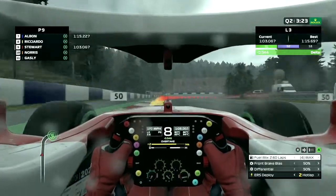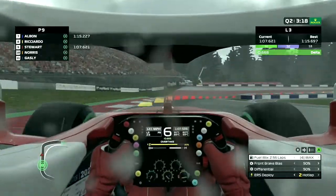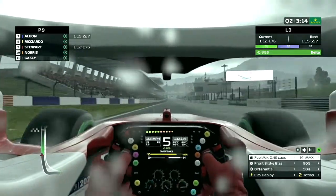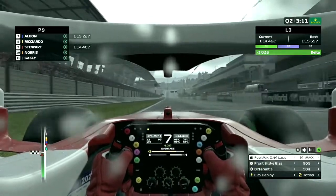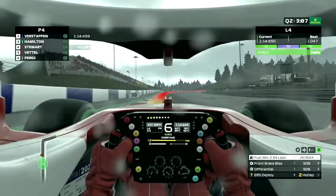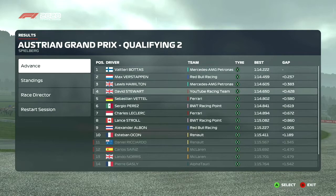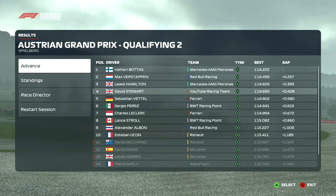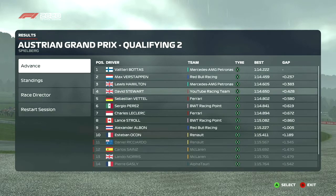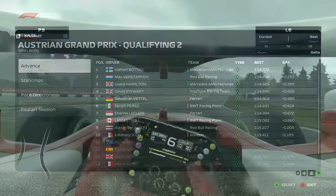And this is a much faster lap time. I'm over a second up. That's big. I've gone 4th. And we are through to Quali 3 into the top 10 shootout. 1:14.6. Just a tiny bit slower than Lewis Hamilton. A tenth and a half quicker than Vettel. We'll take that. We'll take that all day long.